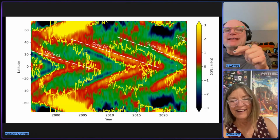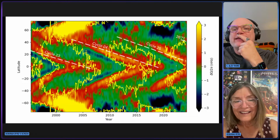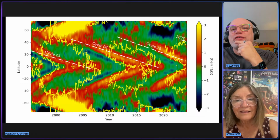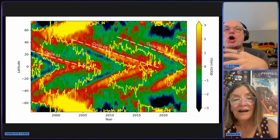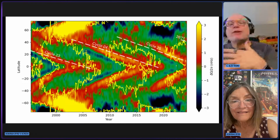So notice this. Sunspot cycle 23 ends at about 2008 or 9, okay? But cycle 24 started before that. So that is what this is showing. And this is a really big deal, that these cycles overlap.